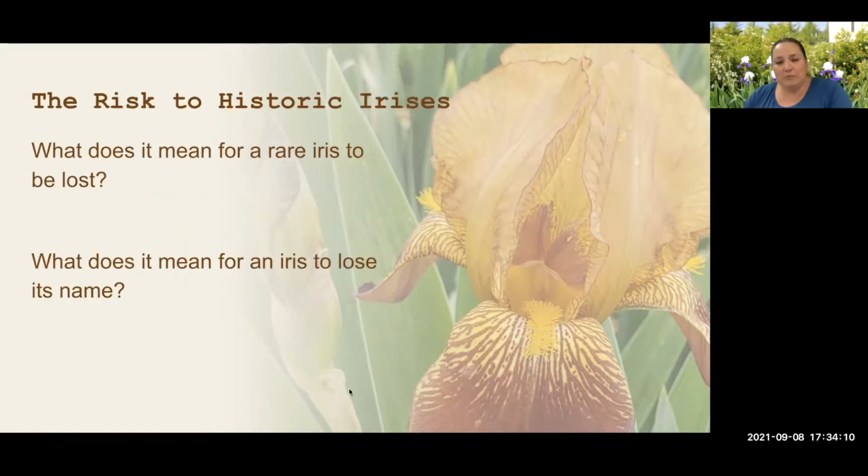And I think that most people here kind of understand the idea of an iris becoming lost or an iris losing its name. But if you have no verified specimen of an iris anywhere in a garden, then it's considered to be lost. And this can happen simply because people quit growing something collectively because they're looking at newer varieties, or it could happen because it was shuffled around from garden to garden and mislabeled or not labeled at all. And those are just things we try to prevent so that we can preserve some of the rare irises that are out there. Kathy, Nancy, Susan, do you have anything you want to add to this slide?